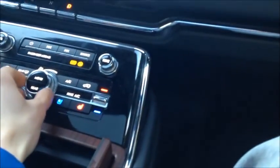Look. Look at the controls. They're so amazing. Look at the back seats. It's got lots of room in here. 4-zone climate control.